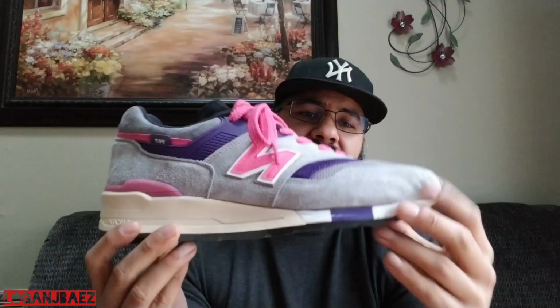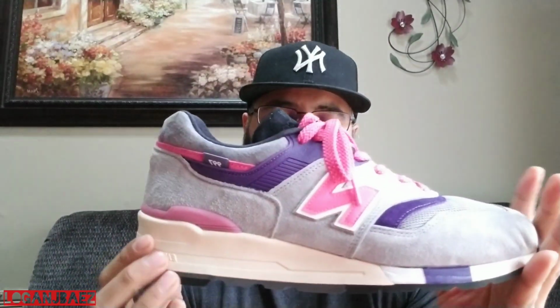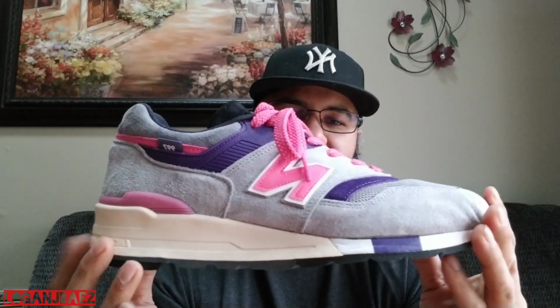He used the black tongue, black sock liner, and just little touches like this, just to change it up. The only thing is you can see this sucks here. You got the little ridges here, which I did a video on these as well, but yeah, sometimes it goes that way. I love this sneaker. Woo! 997. Favorite 997. And coming in at 2019, we're almost done here.